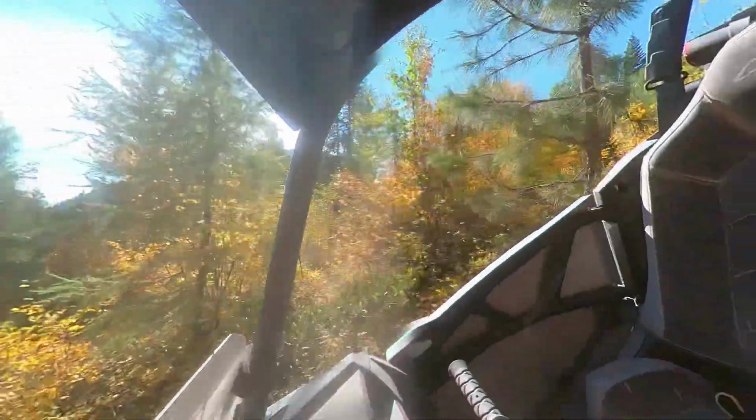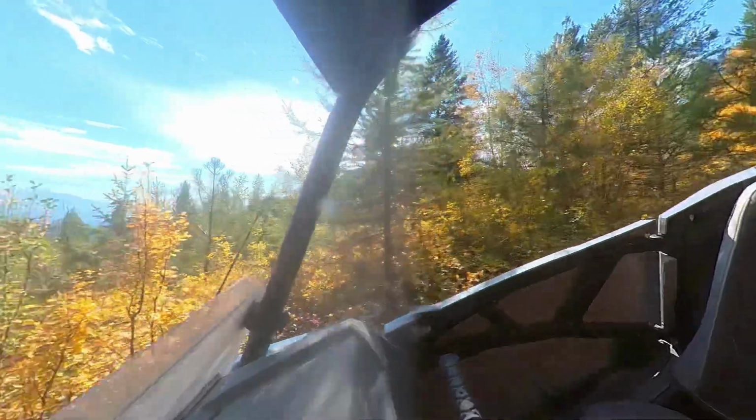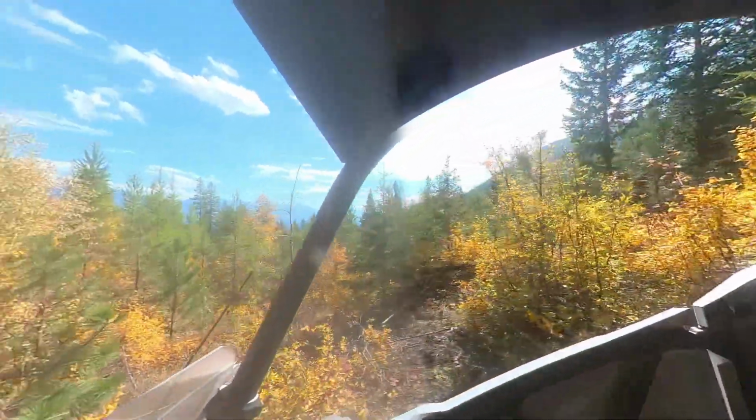Okay, this is probably the coolest little piece of trail. You can see here, we're going down, and we're going to turn a little corner and go right back up again. I'm going to play this little bit from all the angles. You can really see the difference between all of the angles of the cameras. So now we're going right back up again.